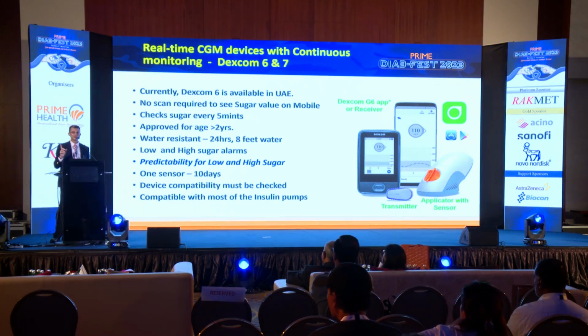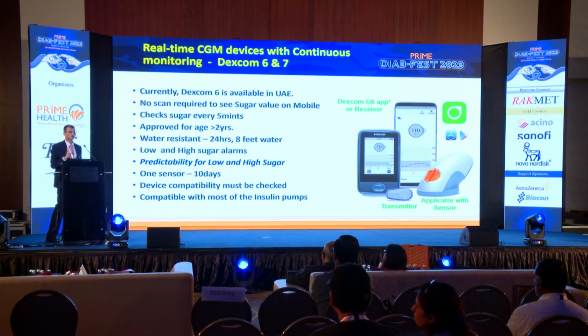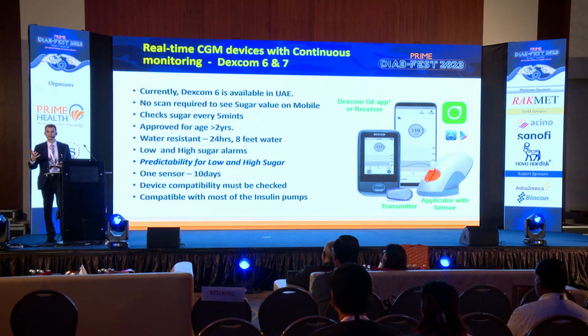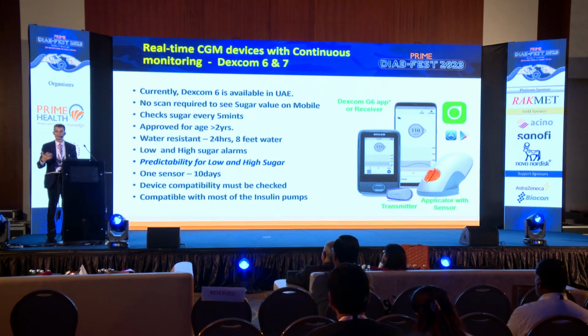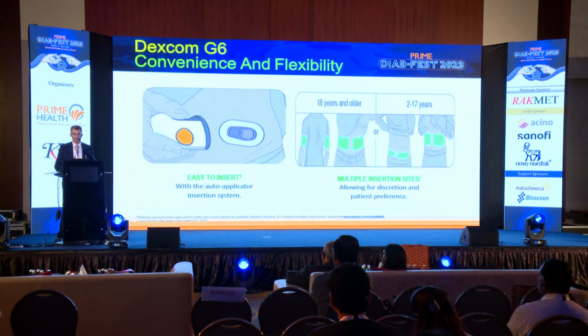One sensor is being used for 10 days. So you get the kit of 3 sensors. And the most important thing with these devices is that the mobile phone compatibility should be checked before you put them. Sometimes some mobile phones do not have support for the software. Then this sensor is compatible with most of the insulin pumps also. And these are the sites you can use: arm or stomach, or the back if you're a younger person.